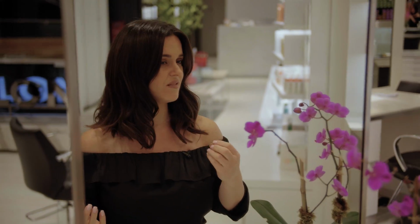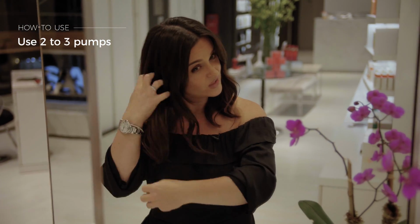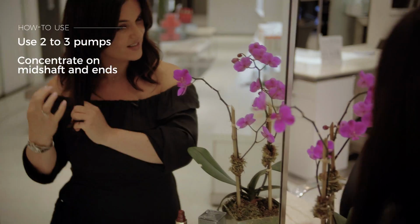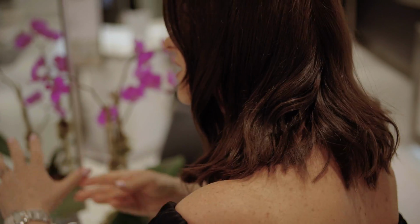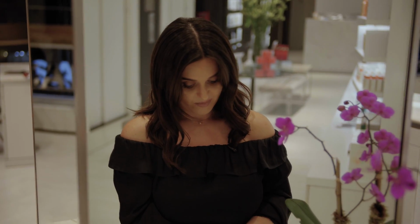For my hair, I have textured length. I like to use 2 to 3 pumps. Concentrate mostly on the mid shaft and the ends, because that's where the dry areas are. Another pump for the back of my hair.